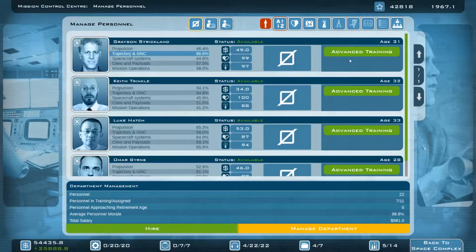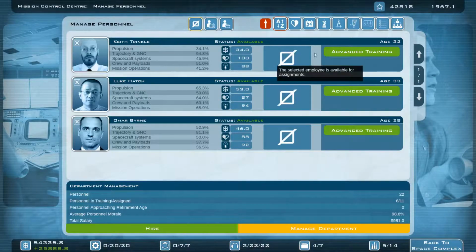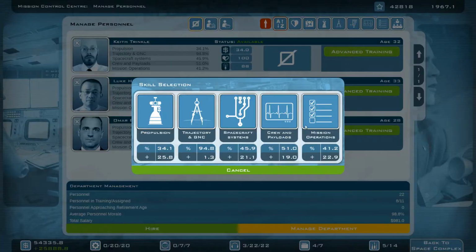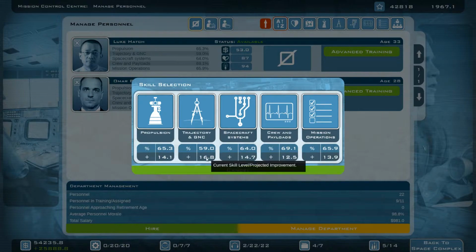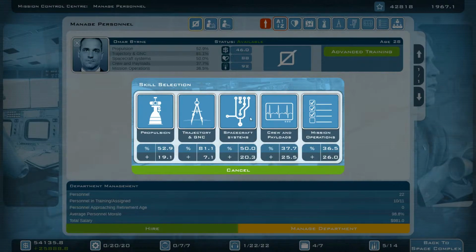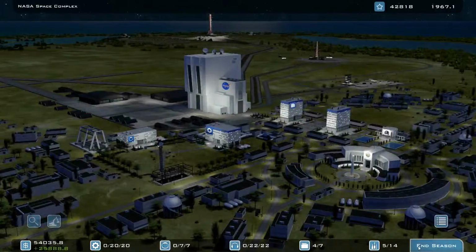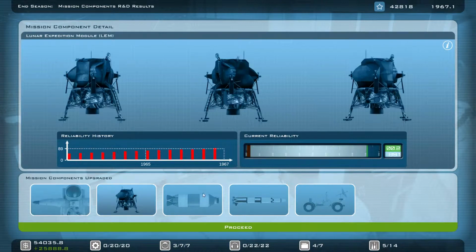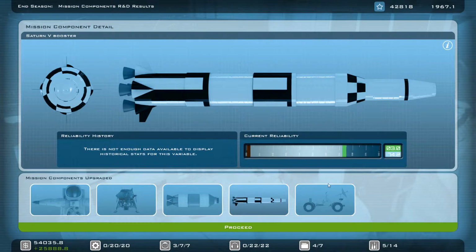Trajectory. Systems. Mission. You do your lowest one, which is going to be trajectory. And you can be crew and payloads. Alrighty. Saturn V is getting there.